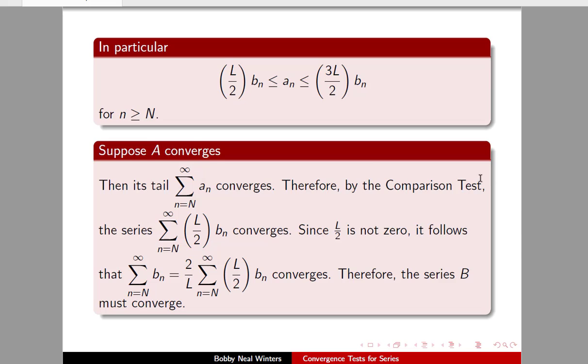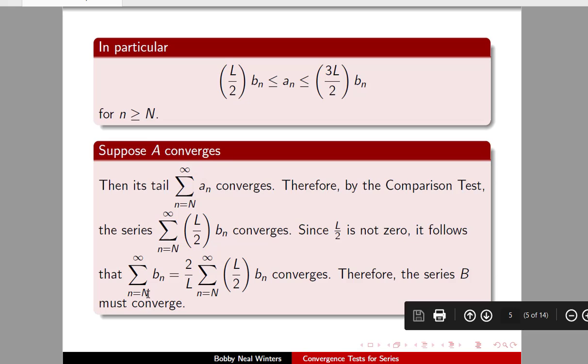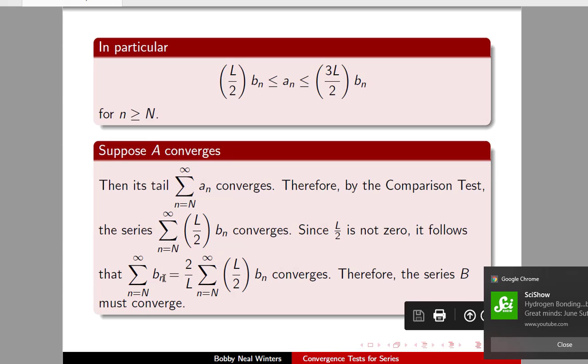Suppose that A converges, then its tail, the sum from n equals capital N to infinity of a sub n, converges. By the comparison test, we see then that the sum from n equal capital N to infinity of L over 2 times b sub n converges. Since L over 2 is not 0, it will then follow that the sum from n equals capital N to infinity of b sub n converges, and that is equal to 2 over L times this series. Therefore, since its tail end converges, B must converge.